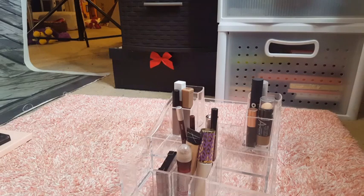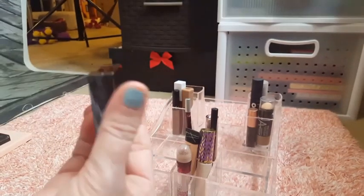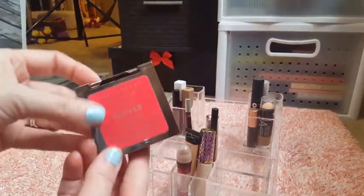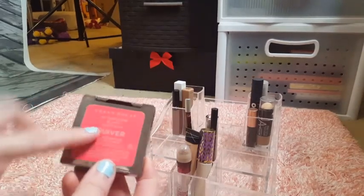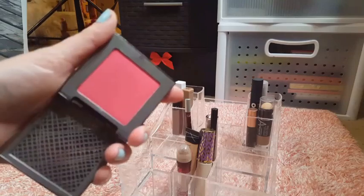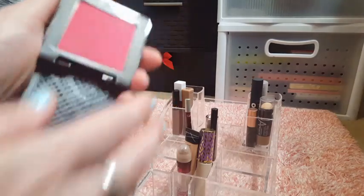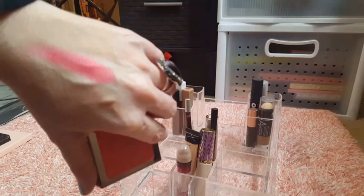The next thing, let's talk about this blush. This is the Urban Decay Afterglow 8-Hour Blush. You guys know I have the whole collection of these, and I absolutely love these blushes. If you can find them, if they still have them, I don't even know. But this one right here is very pigmented. It almost looks like an eyeshadow. It's just super pigmented.